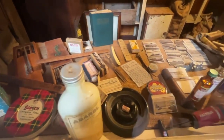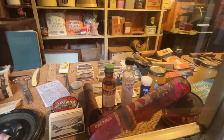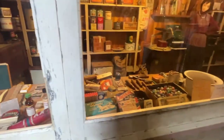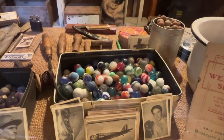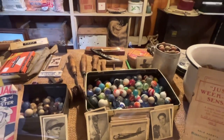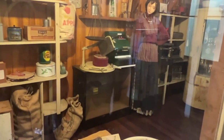So cool. Oh, Leigh, found your marbles. Oh, you lost them a long time ago. Mm-hmm. And the old cash register over there as well. That is so cool.